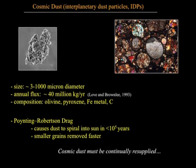So what this tells you, since there is presently a flux, is that this flux must be continuously resupplied. And the process of resupply is the process that I'm most interested in because it tells you about important things occurring in the solar system.